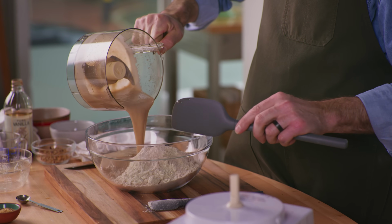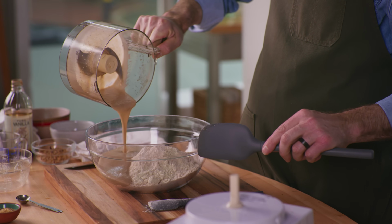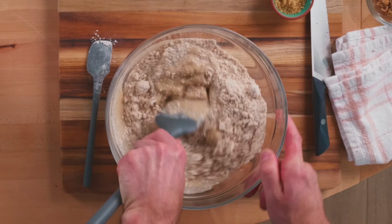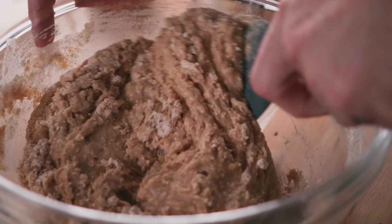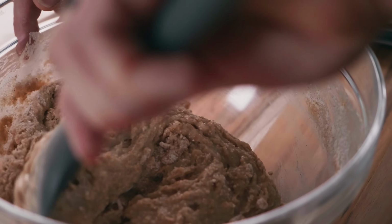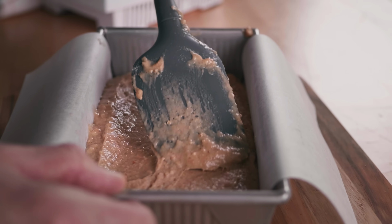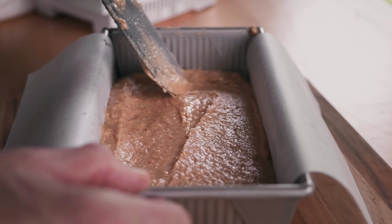Now I'm going to add the banana mixture to the dry ingredients and then fold it all together with a spatula. You really want to make sure to not overmix it. Little bits of flour are okay. Once blended, we're going to transfer that batter to a prepared pan and smooth the top. Make sure to get it all out of the bowl and into the pan.